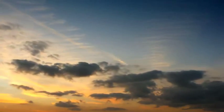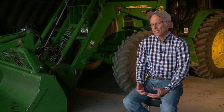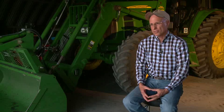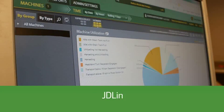And when you work long hours, it's so nice to come home at night and not worry about having to download your USB drive and send a file to your insurance people so they can immediately get on a claim. This way, it's done. I don't even know about it. It's automatically done. We really like JD Link. It's been a great time saver for us.